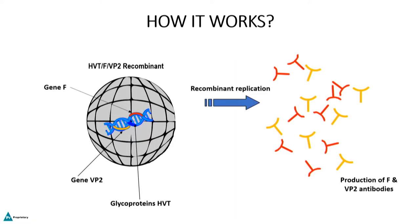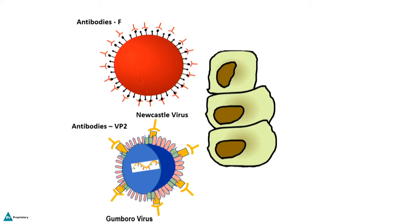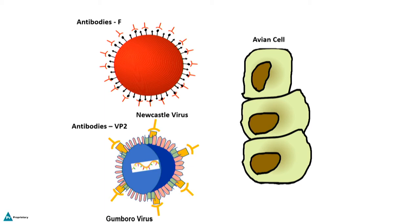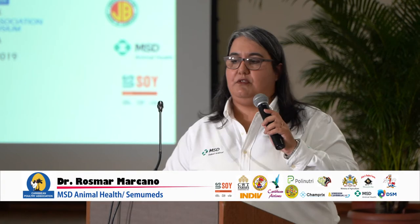Once it's inside the bird, it stimulates the immune system, and they start to produce the F and VP2 antibodies. And these antibodies, when they are exposed to the Newcastle virus and the Gumboro virus, attach to those receptors. Then when the virus gets to the avian cell, it cannot attach. That's the way we protect from exposure to the field virus, which is the advantage we have with the use of these vaccines.